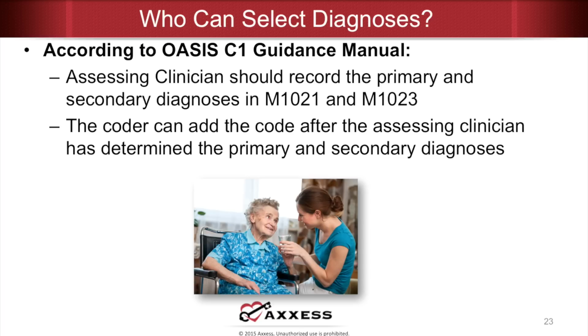So according to the OASIS C1 guidance manual as well, the assessing clinician should then record the primary and secondary diagnoses in 1021 and 1023. Now, they do address what the coder can do in the guidance, and what they tell us is the coder can add the code after the assessing clinician has determined the primary and secondary diagnoses. So, you want to make sure that your clinicians have the ability to pick from a list or do some kind of way that they can add a diagnosis.